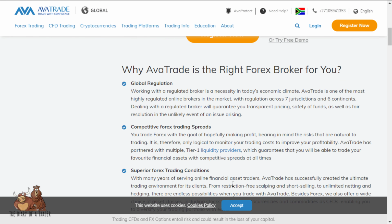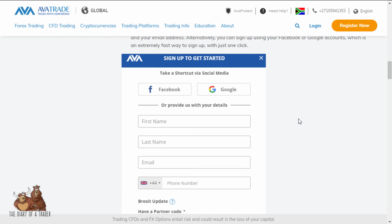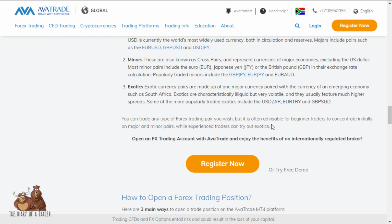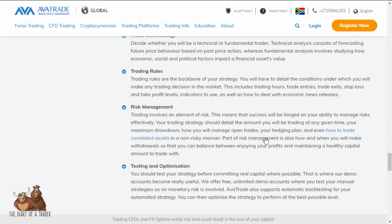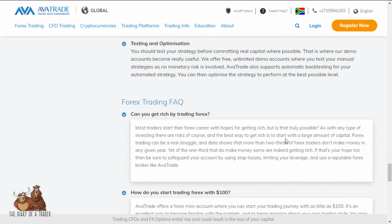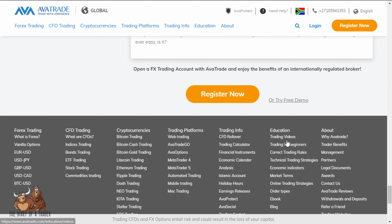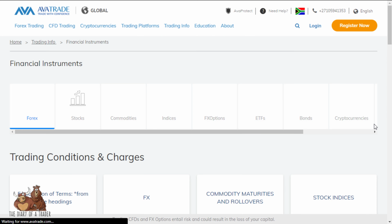You can see that it does have a lot of information on why you would get involved in Forex and the like. It shows you how to go ahead and apply for the platform, etc. And this is a really basic overview of how everything works out. So you can take a look at some of the financial instruments, for example. It'll pull that up.